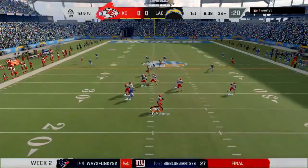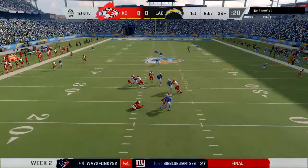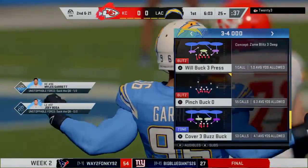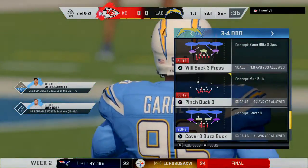Throwing now is Mahomes. Nowhere to escape, and he goes down. The number 1 pick, Myles Garrett, coming in to drop him.